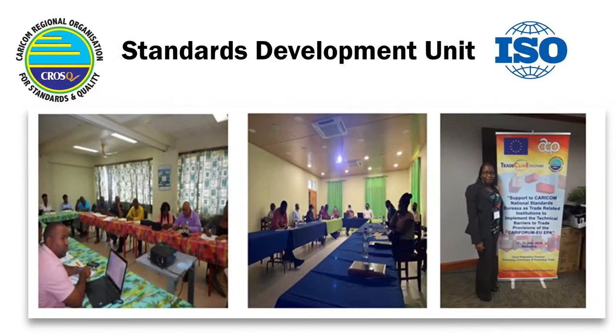First we have the standards development unit. The role of this unit is to develop and adopt standards. We have 3 types of standards: international standards, regional standards, and national standards. Currently we have 10 national compulsory standards, where 8 of them are for labeling, 1 for lead in paint, and 1 for hygiene. We also have 7 technical committees in the areas of construction, food, consumer goods, security and resilience, agriculture, tourism, and electricals.